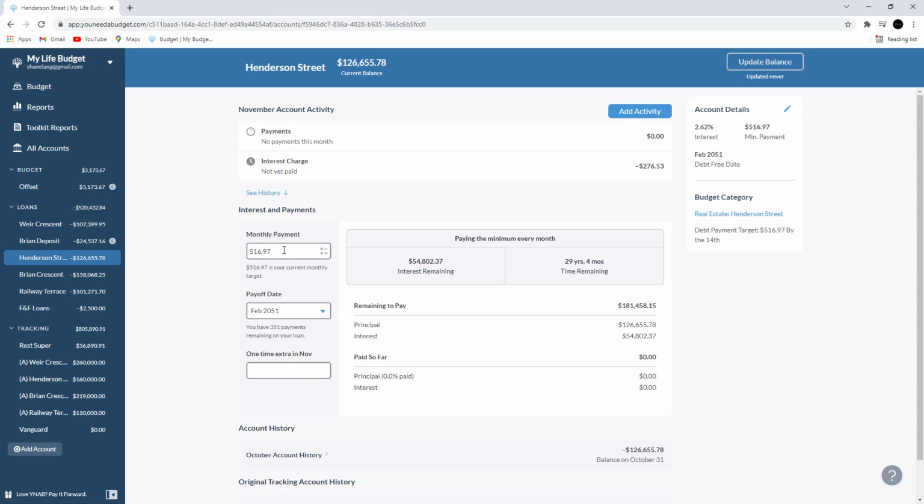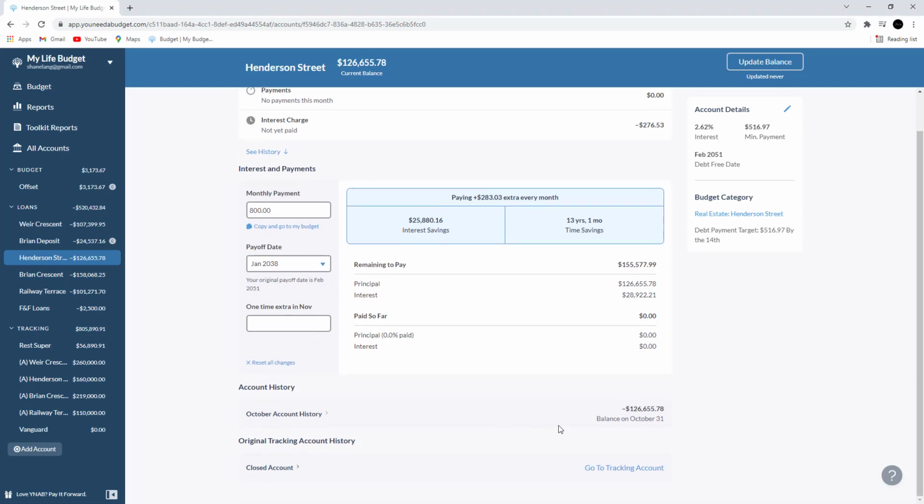So you can actually change the payment to something else, and it will knock the years down. Let's say we make it $800 instead. If I do $800, I'll save 13 years and 1 month, and that's paying an extra $283.03. And the interest savings are $25,880. But I'm not going to do that. So I wonder if that actually saves or not. This is quite new.